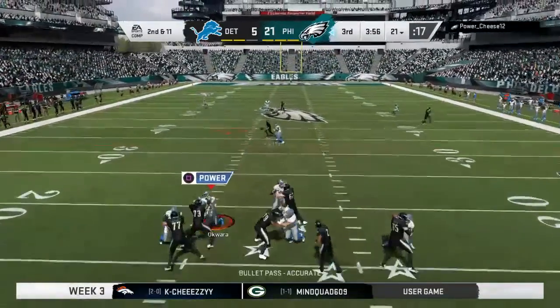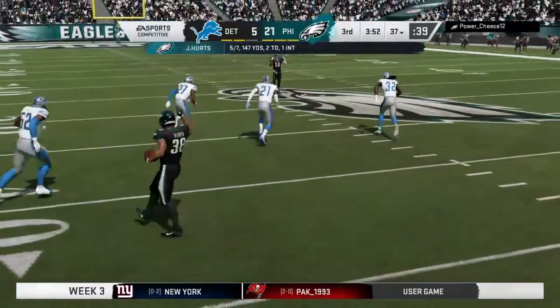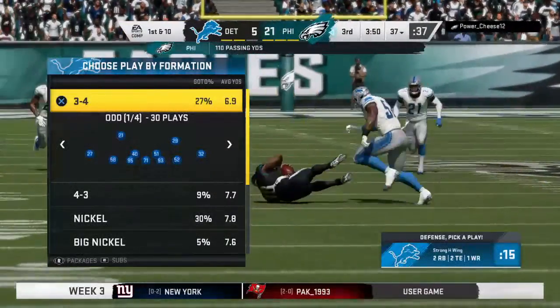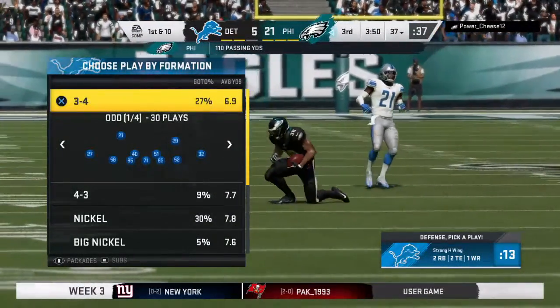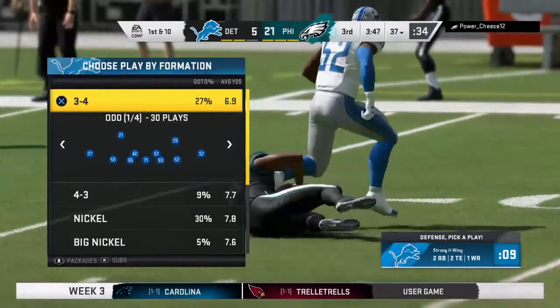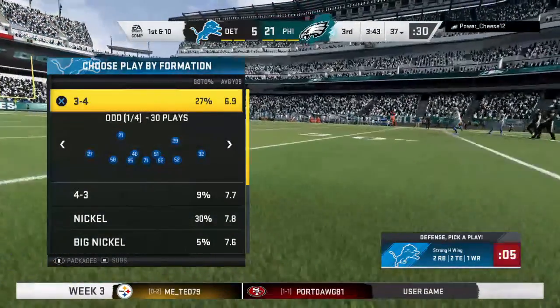They'll look to throw here. Oh, he's got a man wide open, complete. It's a gain of 16 and an Eagle first down. Now, that's often a surprise for the defensive guys when they see the big fella slide out of the backfield and catch the ball. Not something they usually go over in practice very often.